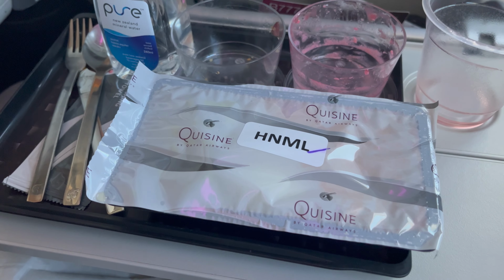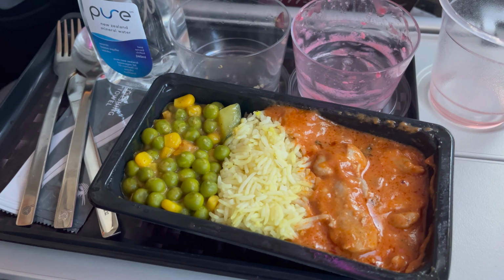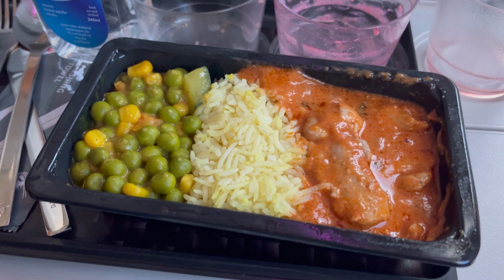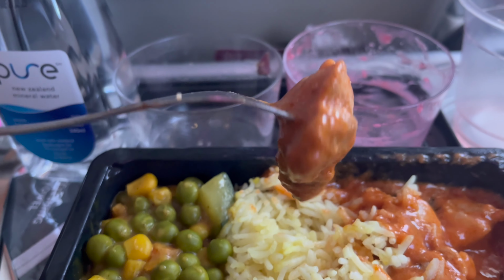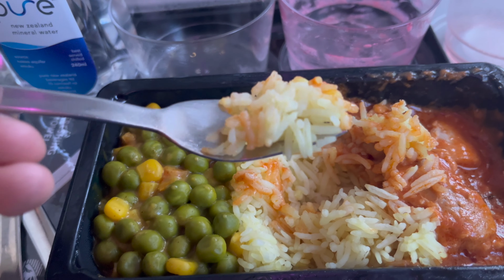The crew came around and offered a second meal because they had too many and the flight was really empty. So this time I opted for the chicken and rice. The chicken tasted really nice. It was so good and so fresh. It was juicy as well. The taste of the chicken went down well, and I extremely enjoyed it a lot. The rice also complemented the dish well.